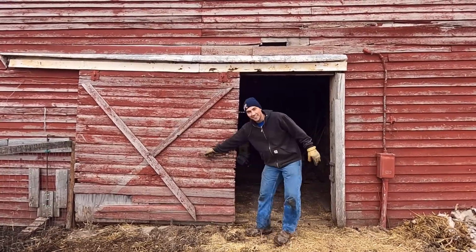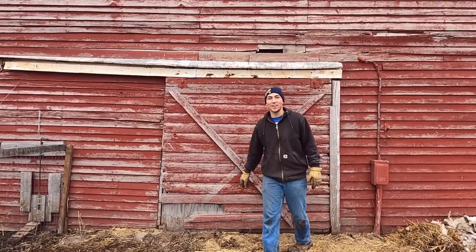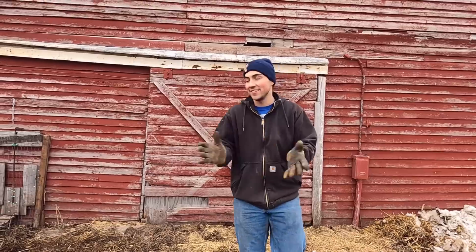Well, the chickens got fresh bedding, fresh food, fresh water, and Jenny and I rebuilt the pen. Looks much better out here.